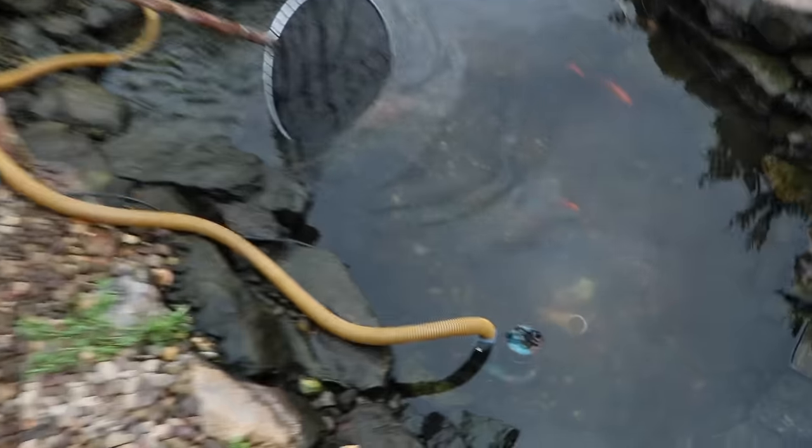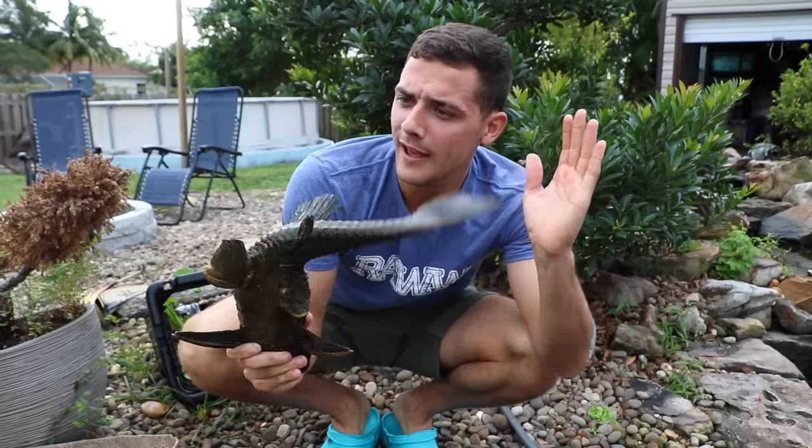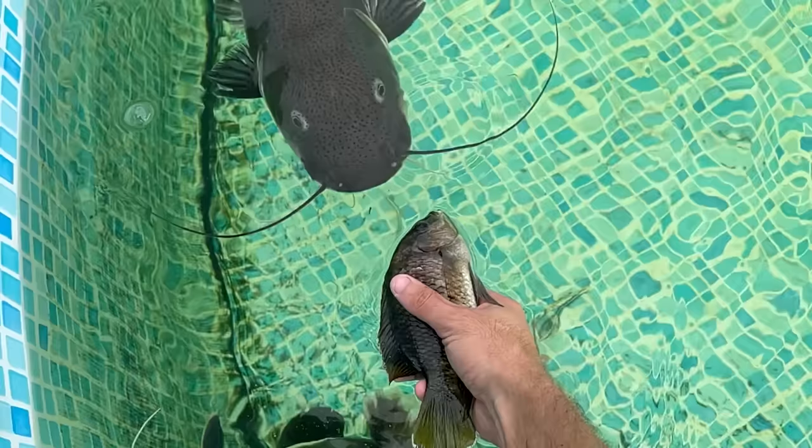Bro, is that a largemouth? There's a largemouth bass in here, bro. There's so many fish, I'm telling you. Hi. Oh, high five? Hi, buddy. Hello. Yeah, this guy's literally bigger than my hand.